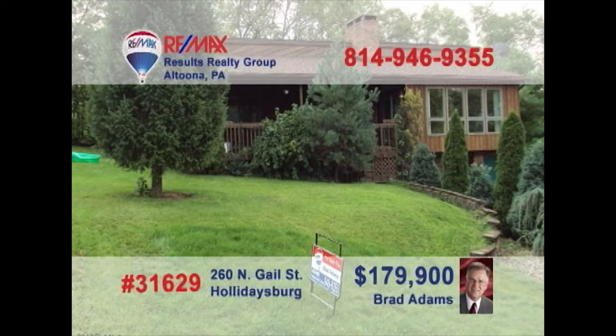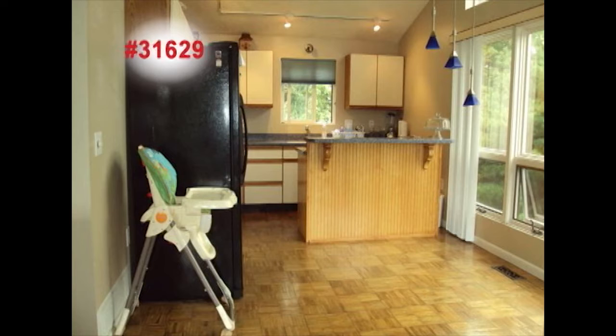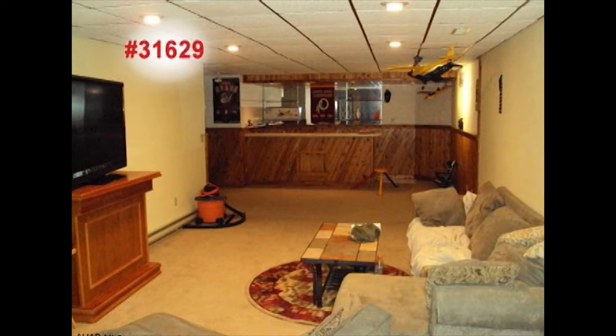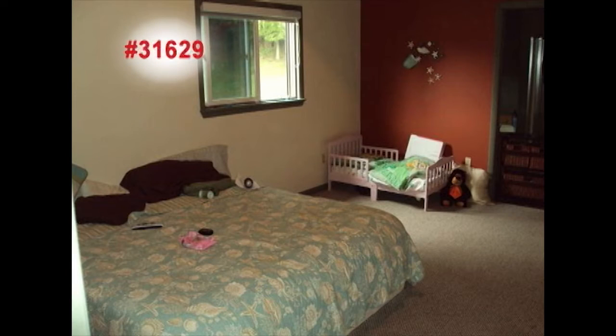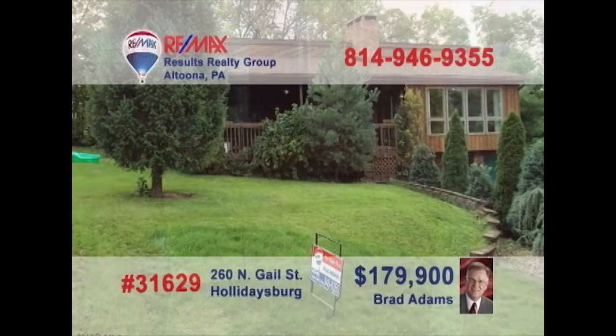Time to contact Brad Adams to see this very nice cedar home in the Rolling Hills section of Holidaysburg. Big windows and a brick fireplace are highlights of the great room. The eat-in kitchen offers lots of space for family meals. The lower level family room also offers lots of space as well as a knotty pine wet bar area. Three gorgeous bedrooms offer privacy for everyone, and the bathrooms are clean and well maintained. Contact Brad for an up-close look.